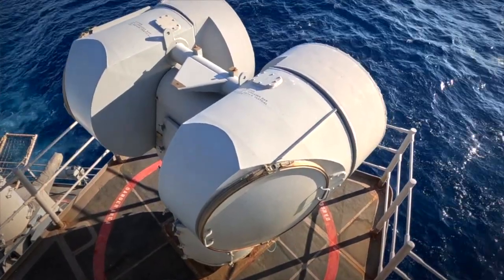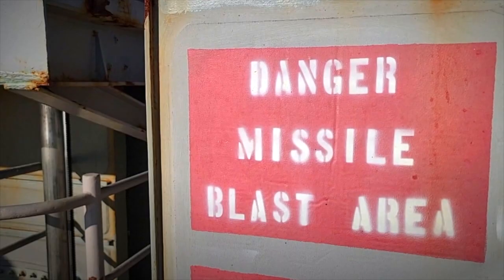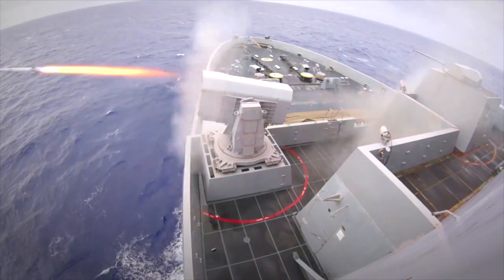We handle all the fire control radars, basically anything you'd use to fight, defend the ship. Giving me a tour on the aircraft carrier USS Dwight D. Eisenhower, Andrew explains the breadth of his responsibility as a fire controlman. We have six total weapon systems. We have two NATO launchers, two RAM launchers, and two CIWS mounts.